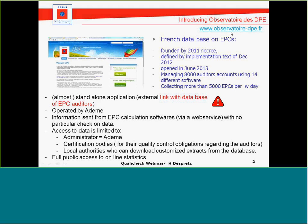It was decided in 2011. The features were specified in 2012, and it was opened only in June 2013. It is almost a standalone application. It has only an external link with a database of EPC auditors, and this is an independent registry. As I said before, it's operated by ADEME, and it is fed by direct linkage with the calculation software used by the different auditors.